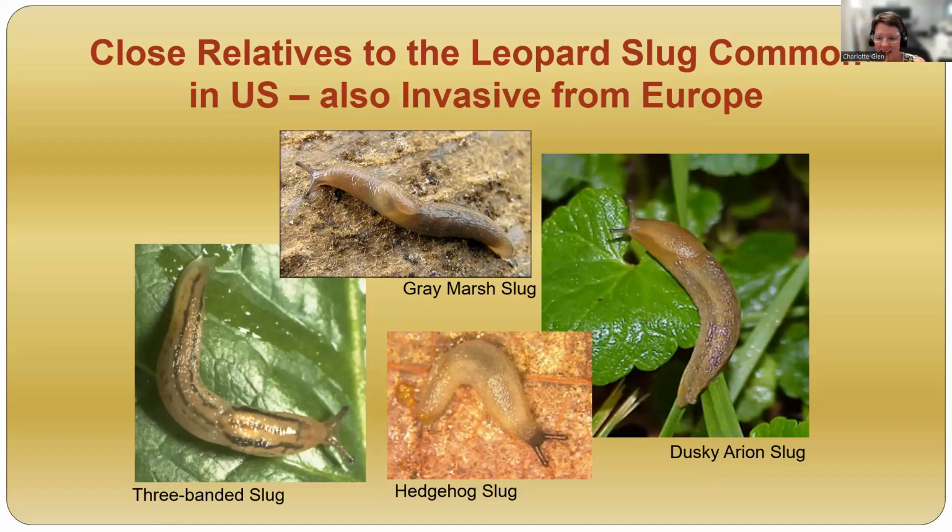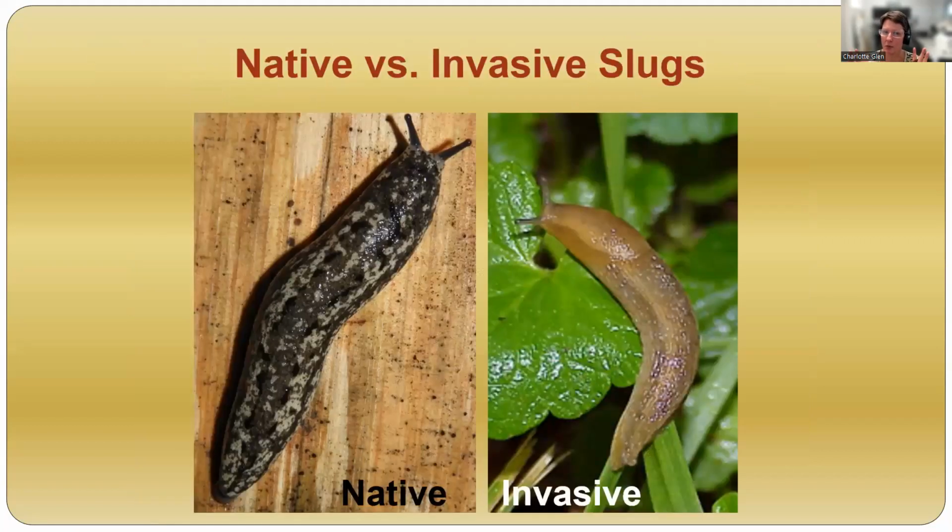And then we've had a couple of requests to show again that mantle and tips for distinguishing between native and non-native species. There you go. All right. And that's the slugs, which are shell-less snails.